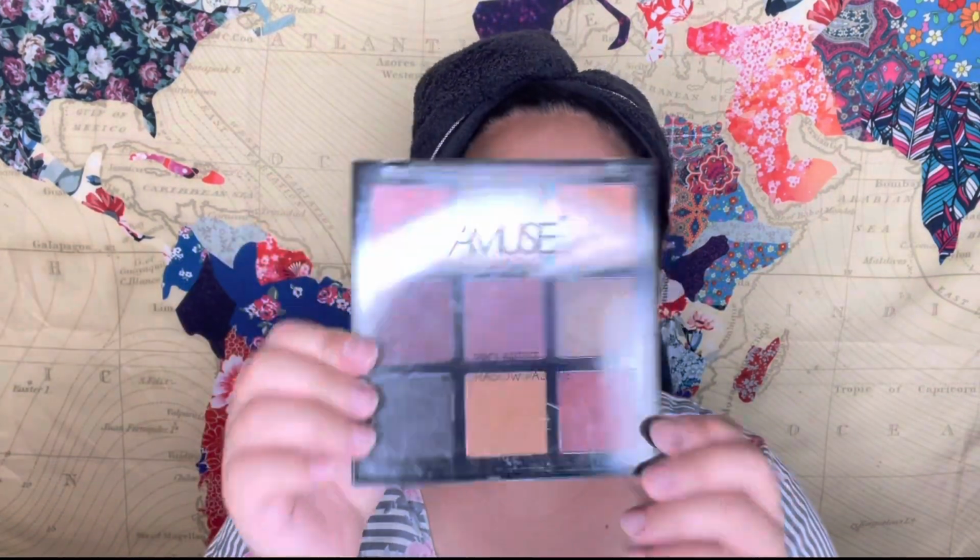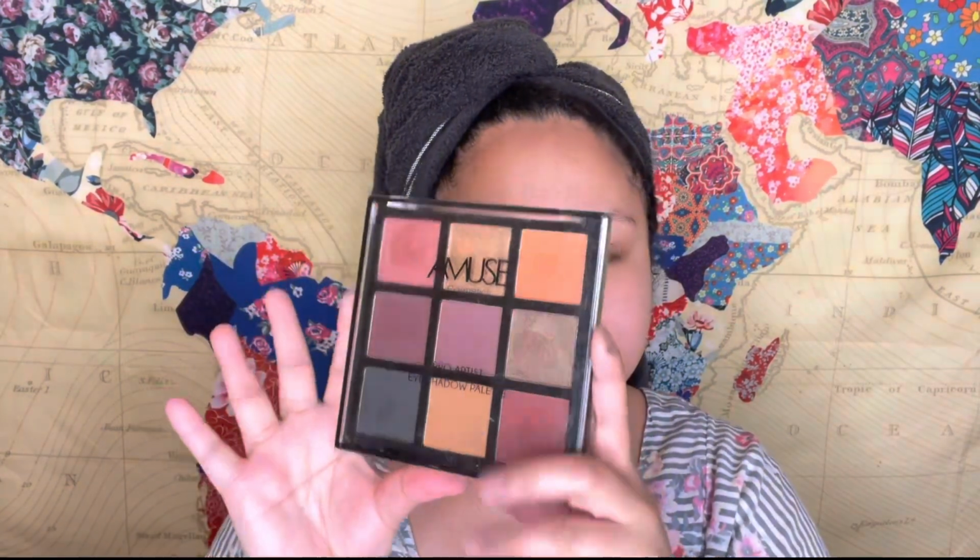For example, this Amuse Cosmetics Pro Artist eyeshadow palette. I just checked if this one is still available, and unfortunately it is not. But if you wanted to try some of their eyeshadows, they still have the AOA eyeshadow palette, and they have this fairy garden eyeshadow palette or quads. So let's get started. I'm going to put this makeup on my face now.